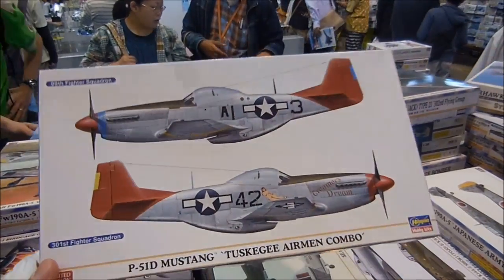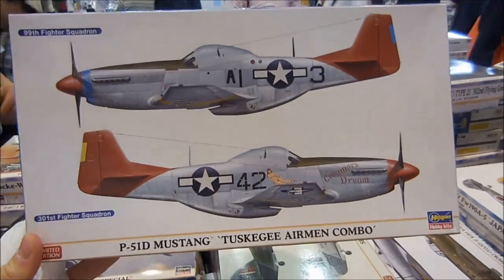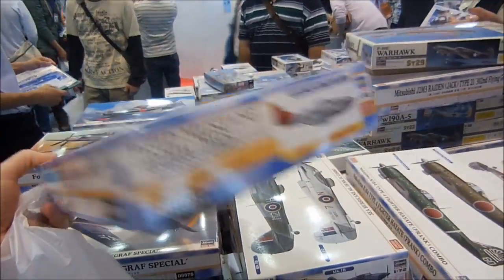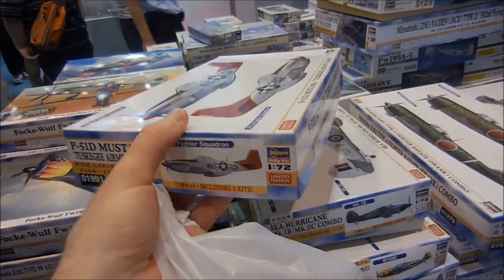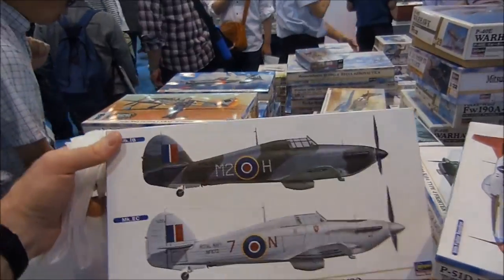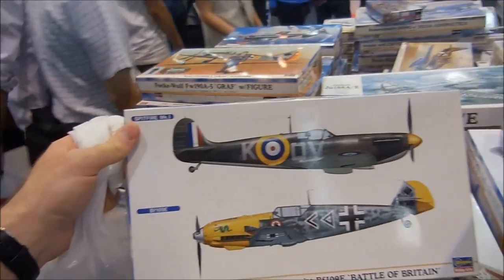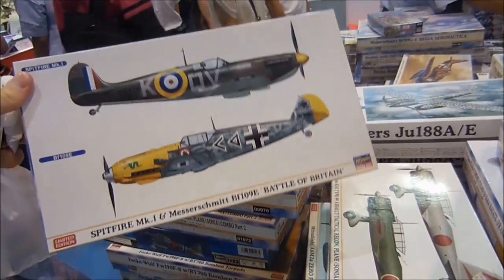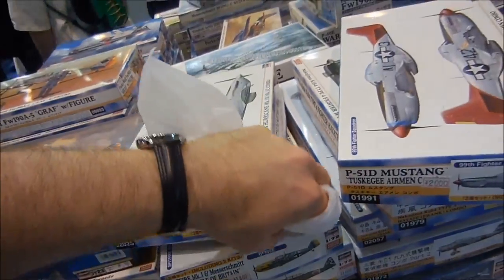I'm going through the Hasegawa shop here. This is a P-51D Mustang Tuskegee Airmen combo. This is actually two planes in one kit for a low price, 2,000 yen. And what scale is this? Is it probably 1/72? Yep, it's 1/72 scale. That is really cool. And then they have a Sea Hurricane, also a combo set. I've never seen these before. There's a Spitfire combo. Oh, I'm sorry, it's a Spitfire and then another, a BF-109 Messerschmitt. That's really cool. And, oops, this box is getting kind of ripped.